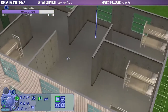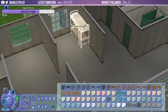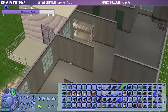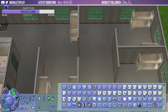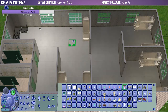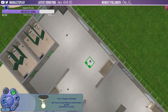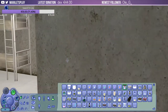Oh my goodness, this is lovely. Okay, some more bits. All right, and then some lighting. Let's see, some bare bulbs here. Oh, this is wonderful. Is that too much lighting? Oh my gosh. Seriously, guys.